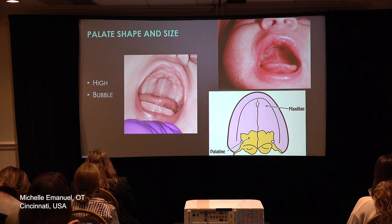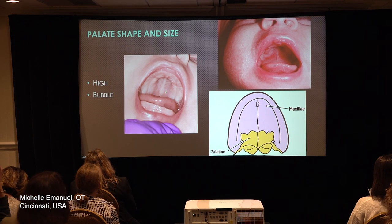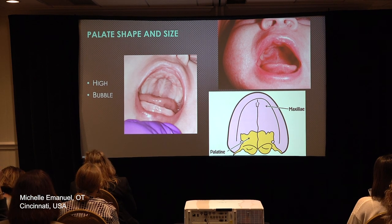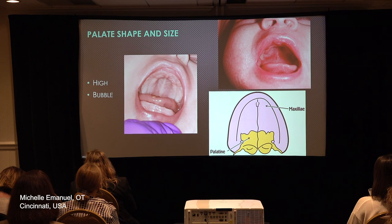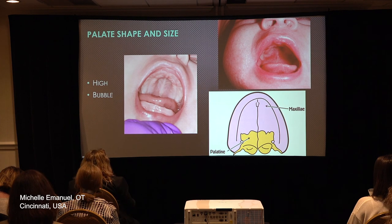All right, so we need to talk just for a second about this palate shape and size. There's all kinds. There's this high palate, where it goes all the way back to the soft palate. This is about the same size. This is a bubble palate. These are not easy to photograph, where it's higher in the front and then it drops down rapidly in the back. And the reason it drops down is because tongue to the palate is a normal natural occurrence. But not all babies can do that because of the mid to posterior tongue restriction.